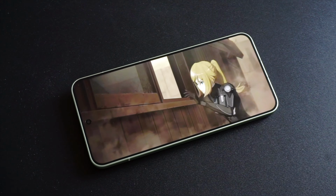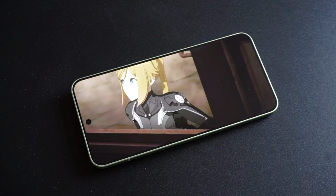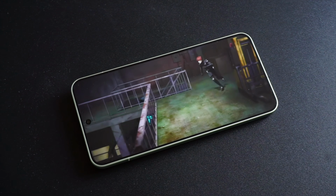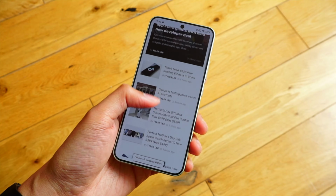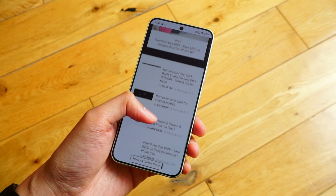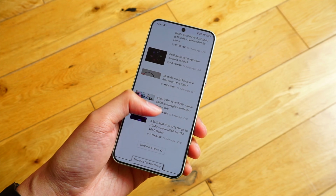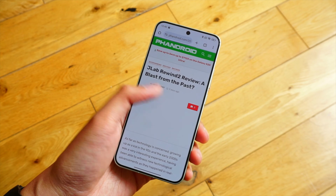Moving on to the display, the Xiaomi 15 comes with a 6.36-inch AMOLED screen with a 1200 by 2670 pixel resolution, a 120Hz refresh rate, and an impressive peak brightness of up to 3200 nits. As with a lot of flagship phones these days, it's ideal for content consumption including Netflix binges and gaming, social media and web browsing, and has little problem with outdoor visibility.